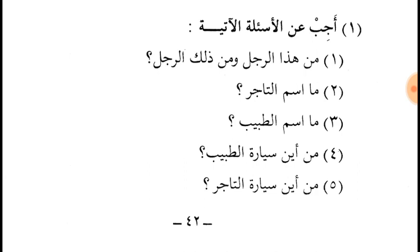What is the meaning of this question? Where is it from, the car of the doctor? From where is the car of the doctor? So it is asking in which country this car is made.